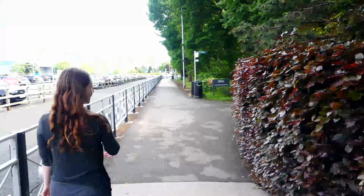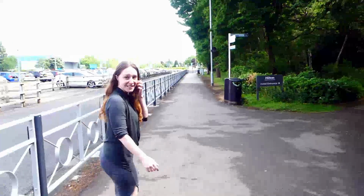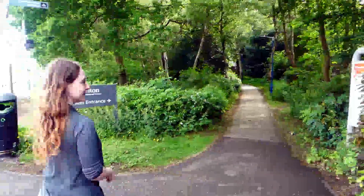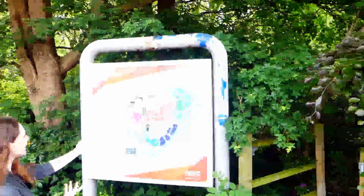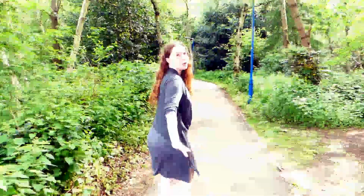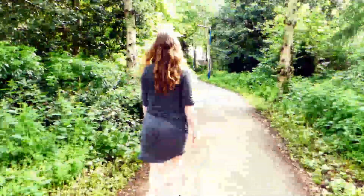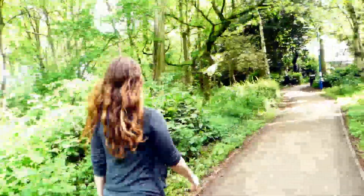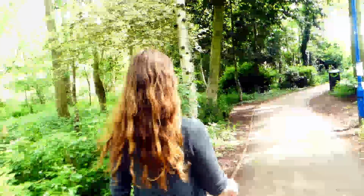Just here, on the right-hand side, is the Hilton entrance. You can really see it's not that far to get there. If by any means you do get lost, there is a helpful, handy map here. I've done this walk in rain and shine, always in heels. It's really not that far, even though it might seem it right now.